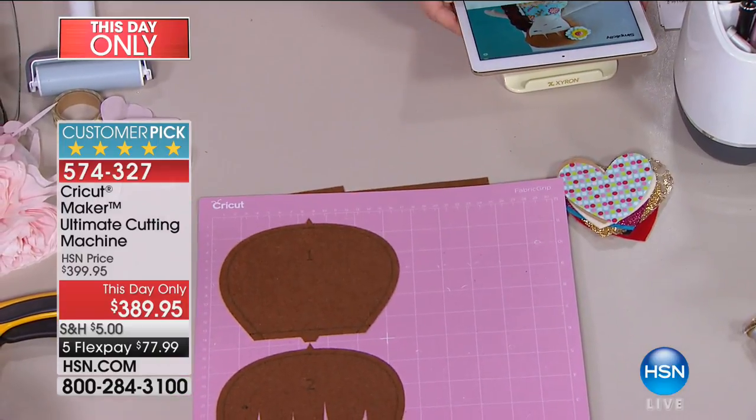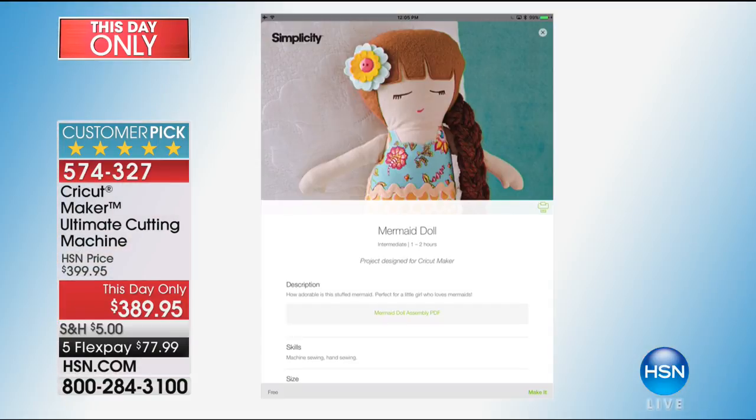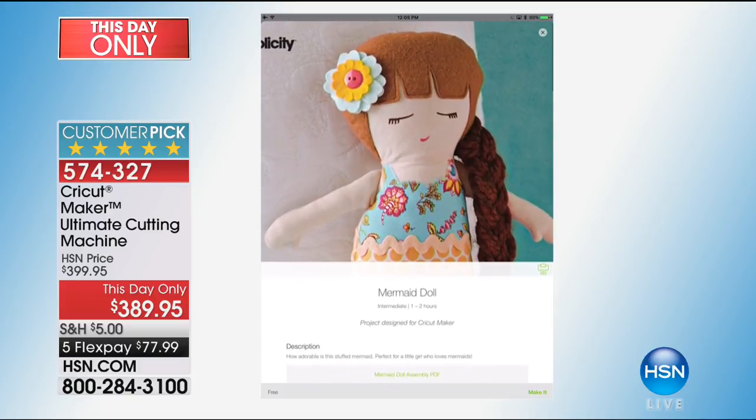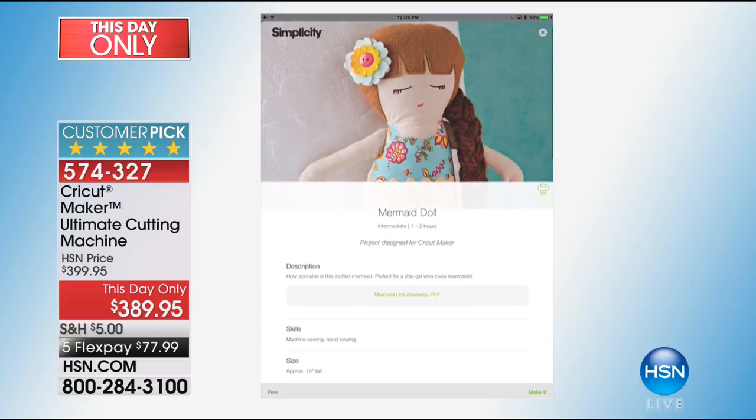Okay, on my iPad. So it's a mermaid doll, okay? Isn't she cute? Like her bangs. It's from Simplicity. Yes, Siobhan, if you were a mermaid, I think you might look like this. That is exactly what I would look like. Okay, so I can now, in Design Space, scale my project. I can look at it.